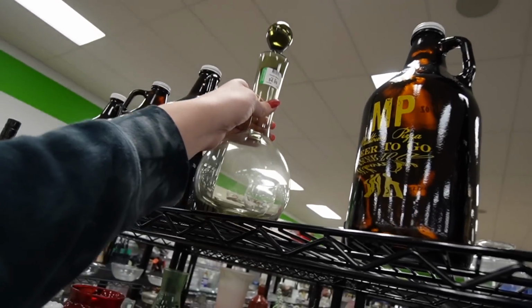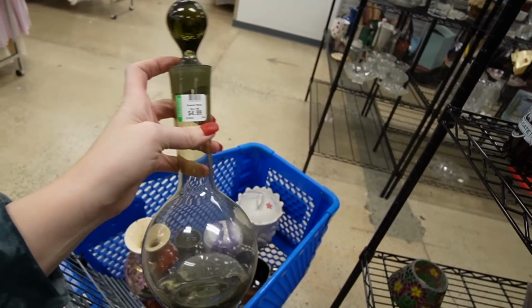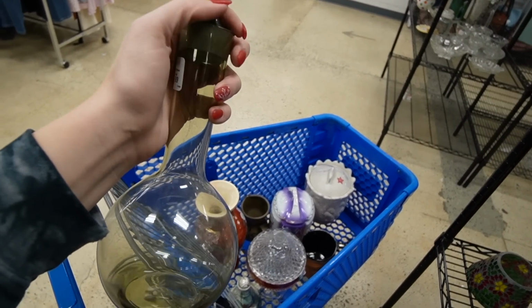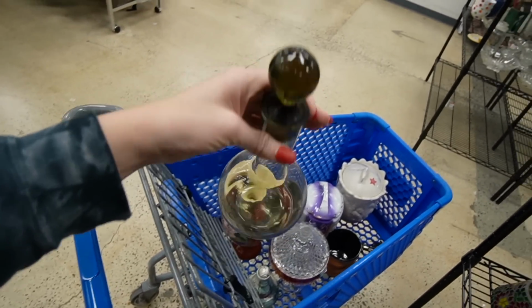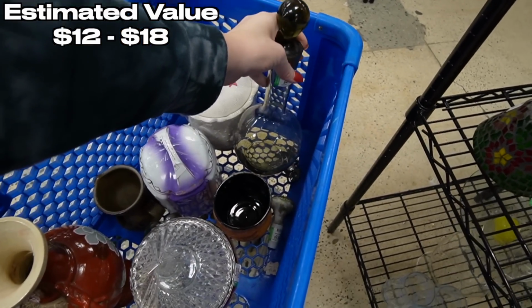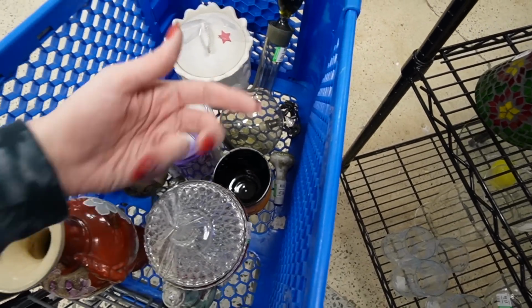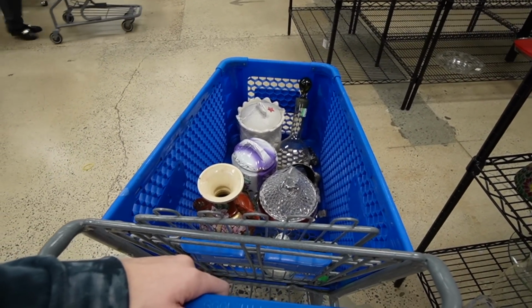Check out that bottle up there. That's really cool for $4.99. And it has the stopper. So that's neat. I think maybe I'll grab that. It would be awesome to find some glasses to go with it. And I still have that other random stopper in here that I have yet to find a bottle to go with, so I might end up putting that back.